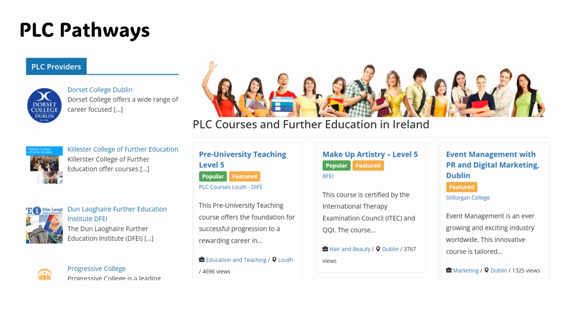It is still a competitive process, and there are a number of places ring-fenced each year for PLC applicants in a range of different courses. Not every course, but in lots of courses. Some students opt to use the post-leaving certificate pathway as a transition year into college. So it helps them gain the independent learning skills that are required for third level study.